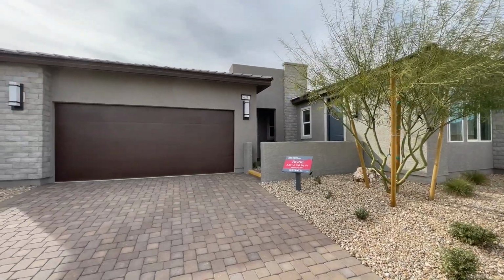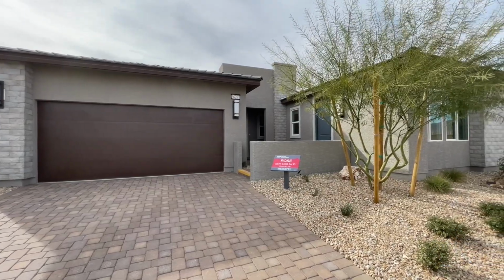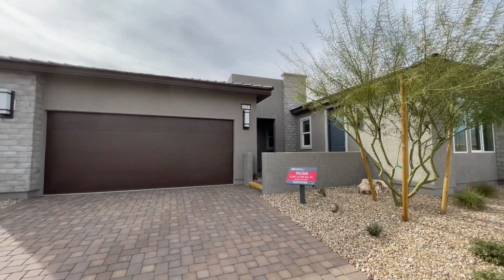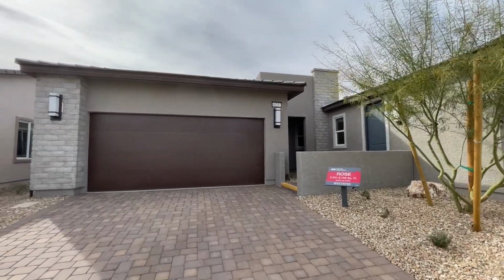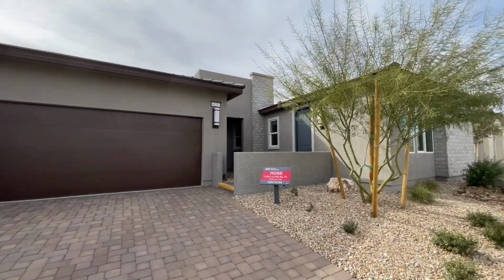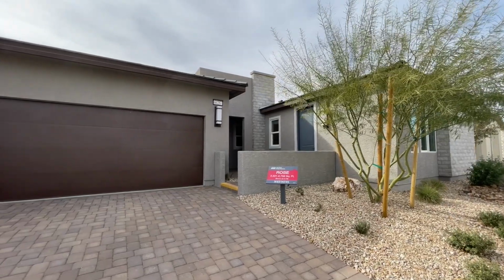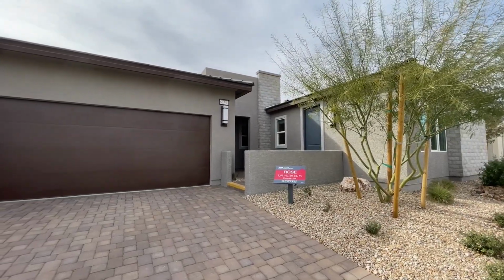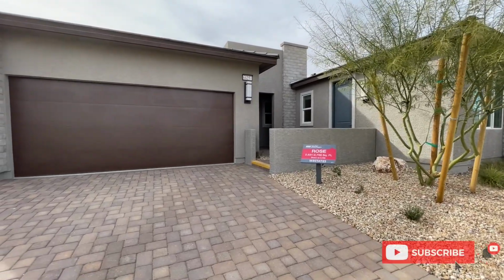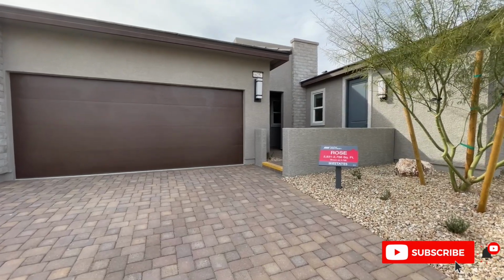So this one right here, this is the Rose model. Single story, four bed plus study, three bath, three car garage. Now, they did a two car garage because they did the optional multi-gen suite. I know a lot of people like the multi-gens, the next gens, all of that good stuff. So it has an apartment. That's why you'll see the square footage ranging anywhere between 2531 to 2756. So this one is a little over 2700 square feet.